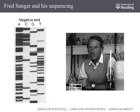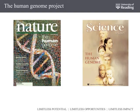And really, it's difficult to calculate exactly how big a debt we owe to the development of this technique and the work of Fred Sanger. And of course, he was honoured by the naming of the Sanger Genome campus by the Wellcome Trust up in Cambridge. So that was back in the 1970s, and it wasn't until the early 2000s that we actually got to the point where we could sequence the whole of the human genome.